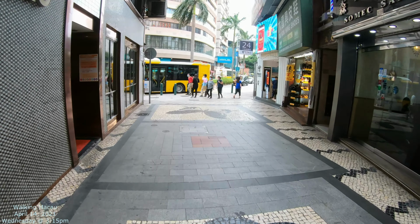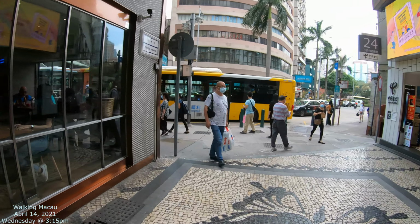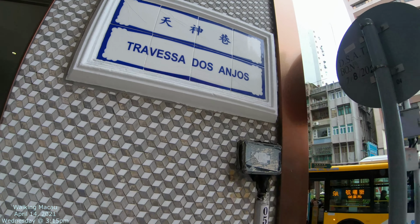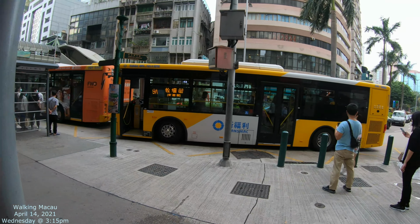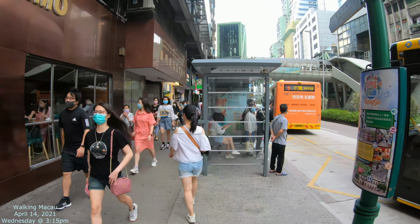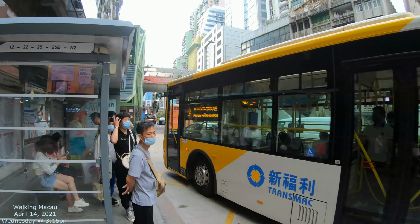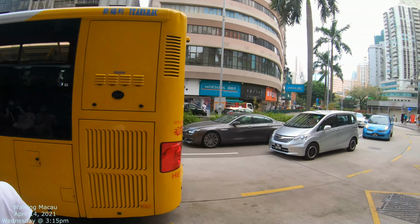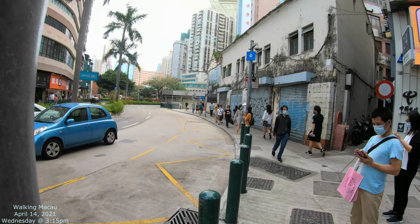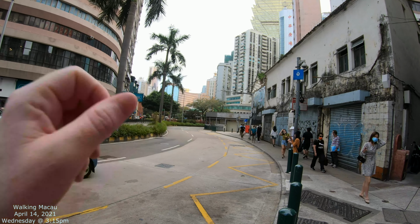If somebody is curious about how to find these little alleys, I would say go to Travessa dos Anjos, which is this one right here. You could also come to this main street right here. I can't remember the name exactly, and I don't see the street name anywhere. There's a big bus station right here as the buses come by, and right over there are some casinos. There's Lisboa Casino right there.